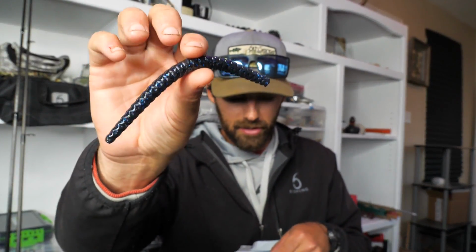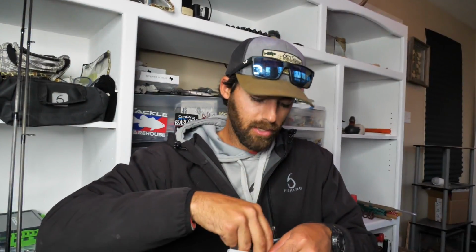And then a bag of black and blue little stick worms, little 6-cent clout worms. There's some shad color ones in there, so now we'll have 2 different colors to choose from. Again, I don't want to overload the box. There's not a whole lot of space in here, but some of these things are getting kind of empty, and they will be recycled. So, anyways, that is what I am placing inside of the box.